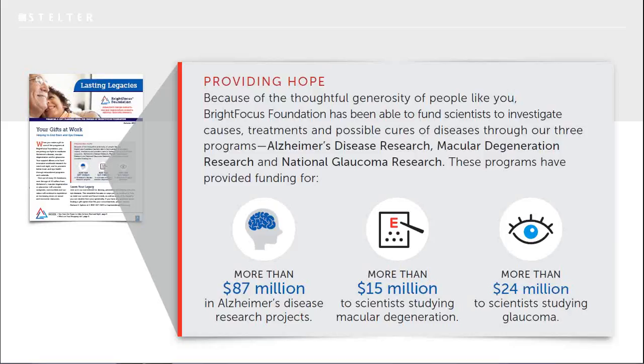So these infographics are a way to, again, distill down that copy to make it very succinct and very clear. So as you can see in this example, Bright Focus splits their donations across 3 areas, $87 million here for Alzheimer's research, 15 for macular degeneration, and then 24 for glaucoma. Again, our artists here created 3 simple little infographics to represent what each one of those branches were, and it's just kind of a fun way to show that information.